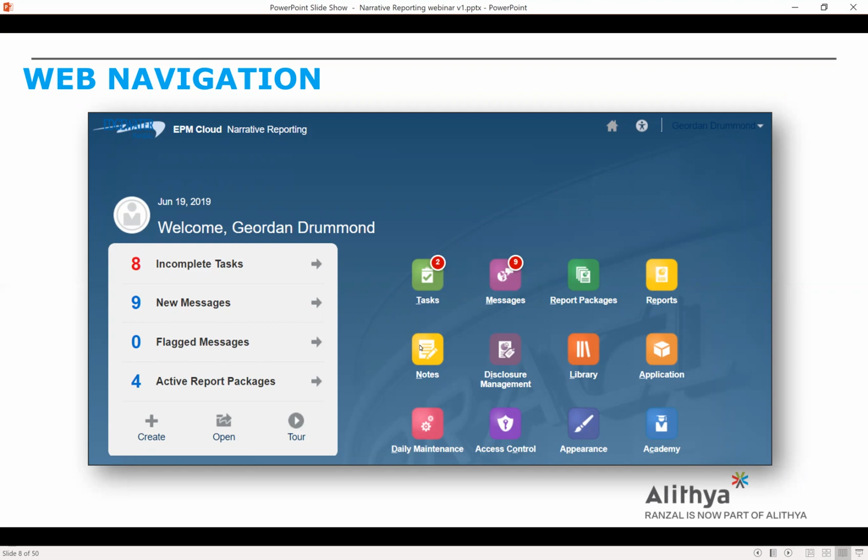You have notes, which I'll drill into a little bit more, but you use that within the management reporting tool itself to create some additional content and make some additional notes about the data that you're reporting on. Disclosure management is, of course, the XBRL or the regulatory reporting piece. Your library is where you're going to find all your documents and all your data sources. And then you have some other items here that are related to basically maintenance and administrative items: your maintenance, access control, appearance, etc.